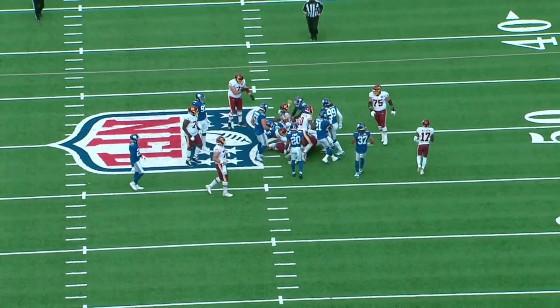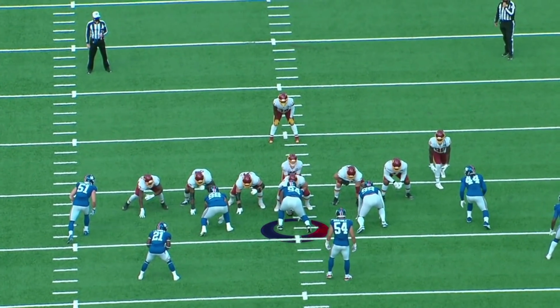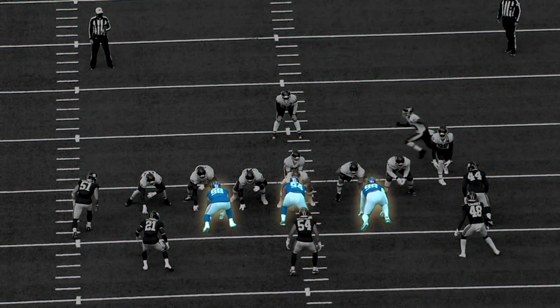So that's a tremendous play. He's getting blocked from one angle. He's holding his gap, making sure the running back takes care of his job, gets off the face of the guard, and then gets in on the tackle. Again, against the Washington football team, this is the bear front, right?